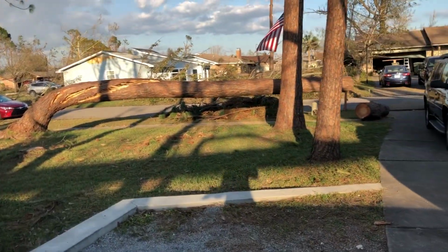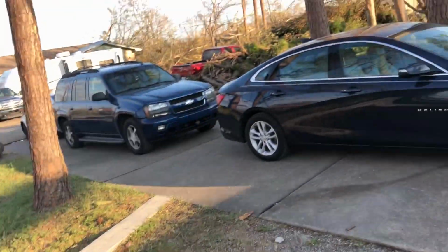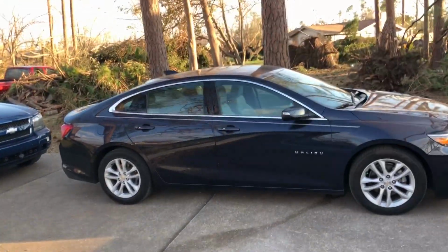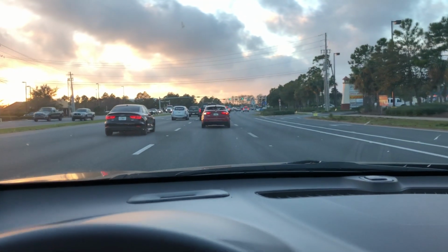We do have better water pressure, which is good. So we kind of have to take a bath with a bucket, and we can wash our hands. You can't really brush your teeth with that water though. We still have to use bottled water. But we're doing okay. My scenery looks a little bit different today.